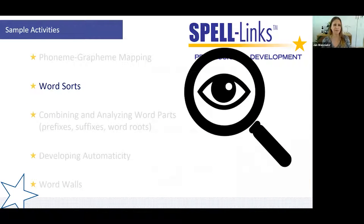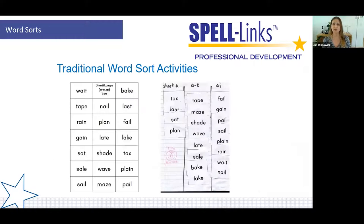All right, mindful of time, I'm going to go really quickly. Word sorts are fun activities, they're great. However, if they're not done properly, not so great. A student could do this word sort, which is a very common tier one classroom curriculum word sort, without ever saying the words out loud, without ever knowing what sounds are in those words, without knowing the meaning of the words. It's a visual matching task for many students, especially the struggling students.